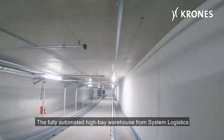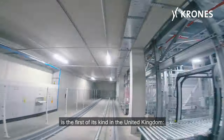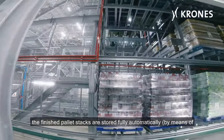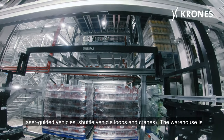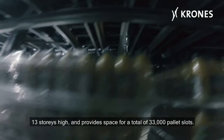The fully automated high bay warehouse from System Logistics is the first of its kind in the United Kingdom. The finished pallet stacks are stored fully automatically by means of laser-guided vehicles, shuttle vehicle loops, and cranes. The warehouse is 13 stories high and provides space for a total of 33,000 pallet slots.